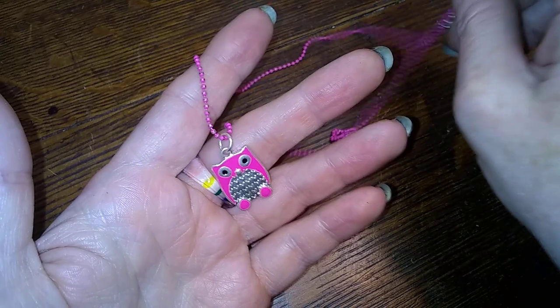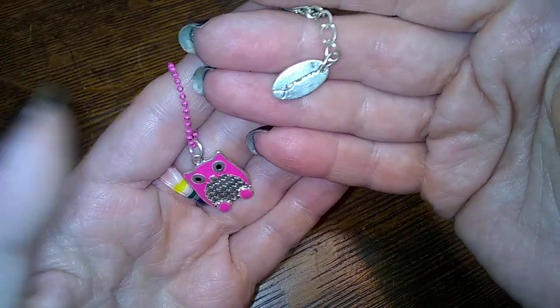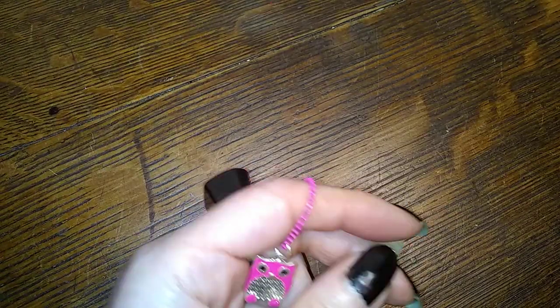This is a little pink owl, and he's got a name, and his name is really hard to read. Maybe I read it the wrong way. Yasmin K. Yasmin K.